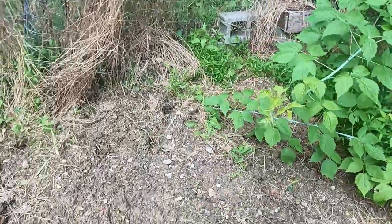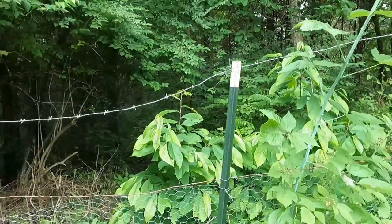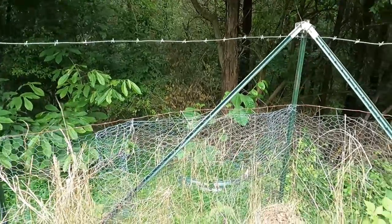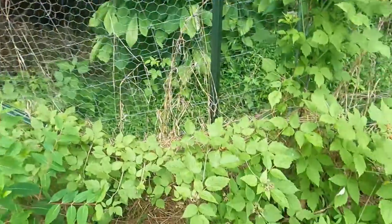Almost like they jumped the fence back here, which I don't know how that's possible. That's a 7-foot fence post and I put barbed wire across it. They were jumping it when I just had the fence only. So I put the barbed wire up, and that, for the most part, fixed them.